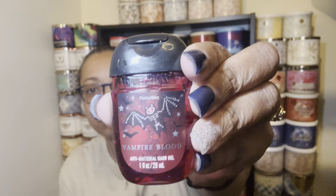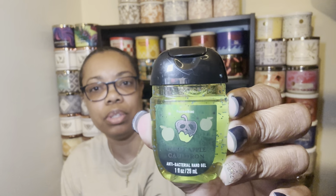Y'all, we almost done, okay? We have 3 pocket bac refills with the little hand sanitizers. We got Girlfriends, so, so cute. Vampire Blood. And these retail for $1.95. And Candy Apple Cauldron.